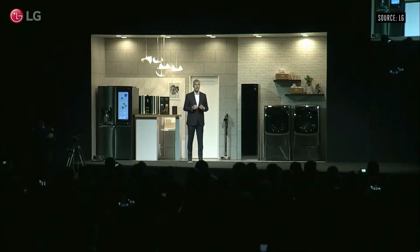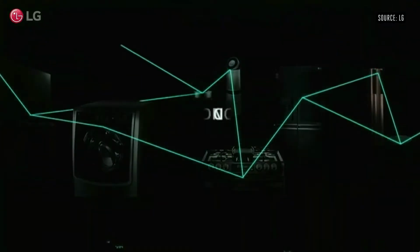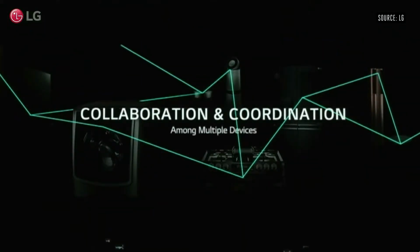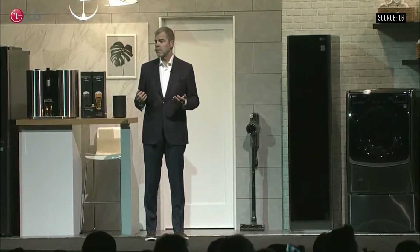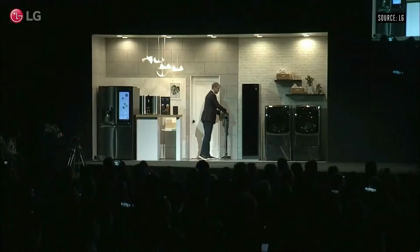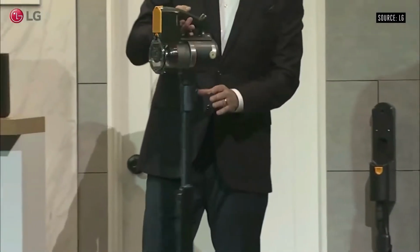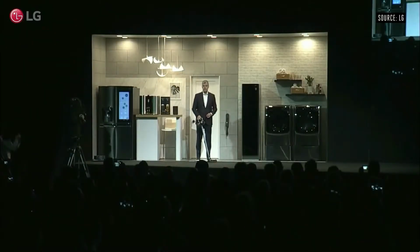One more great benefit of LG ThinQ: they're not just limited to individual devices delivering a single service. They will include collaboration among multiple devices. Imagine, for example, you want to start cleaning with the Cord Zero stick vacuum. You take the vacuum out of the cradle. I see you've started cleaning. Would you like the robot cleaner to help clean the living room? Sure, that'd be great. And that's all enabled by LG products communicating with each other and with me.